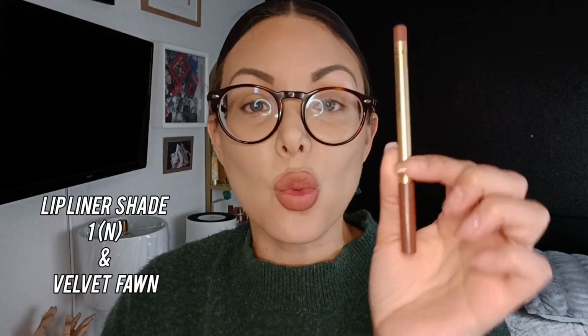And obviously I would do a little bit of contour on my lips with a lip liner and blend it all out like that. But look how beautiful that looks on its own. Very, very nice, right? That combo. So that was 1N with Velvet Fawn. I keep forgetting, this is 1N and Velvet Fawn. So these two create this beautiful lip combo. Now I'm going to put that aside, and I'm going to remove this, and I'll be right back.